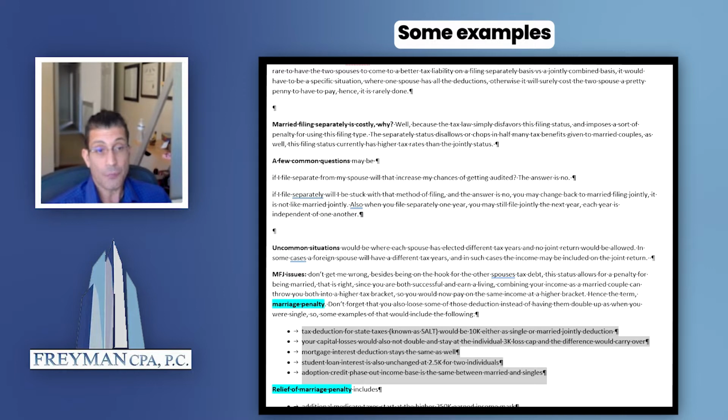So basically, your capital losses would also not double up. If you've lost money on the market before from stock investments, then you'll know that the most you can deduct is $3,000 in capital losses in one given year, and the difference gets carried over indefinitely. If you've had that happen to you before, then you'll be like, yep, but I didn't realize that it doesn't double up. If you're married, it stays at $3,000. Same thing with your mortgage, it stays the same. Student loan interest, also $2,500 per married or individual. And the adoption credit phase out is the same, so the same base number is used. All right, so that's not very great, right?